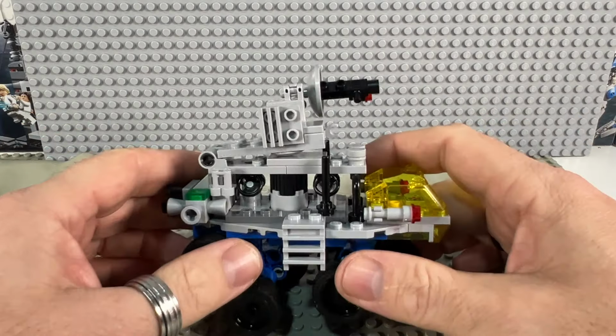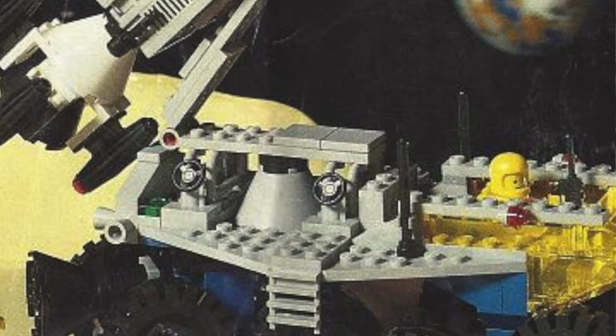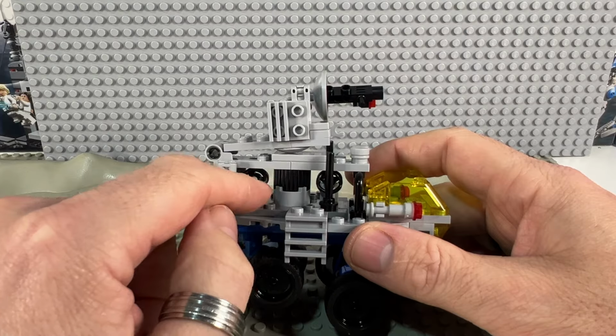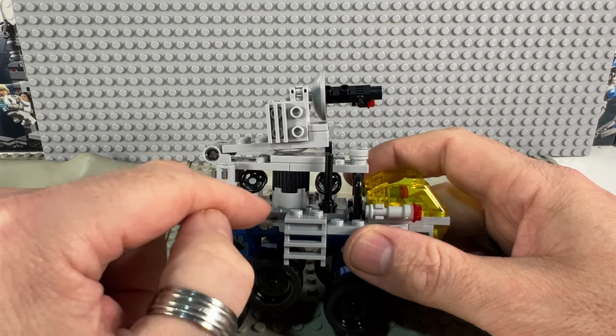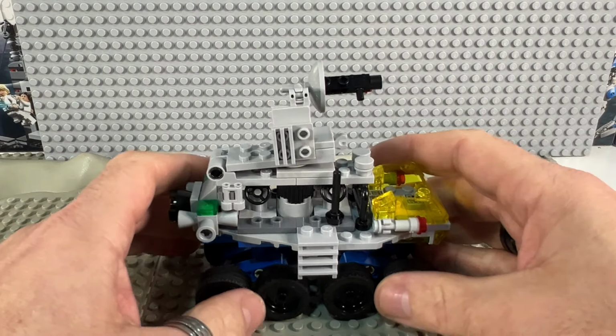The only thing I did find odd is that the original set had four steering wheels positioned at the back here, and they've used exactly the same piece. Obviously, they're much, much bigger scale in the original set, and these are giant steering wheels for the space babies, but still a good nice sort of throwback to the original set.